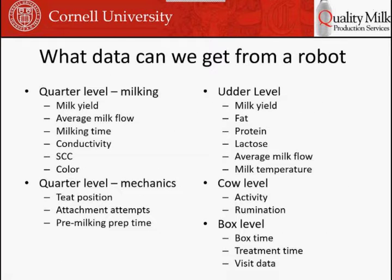So what data can we gather from the robot in terms of anything health related and monitoring the milk? Milk yield, flow rates, time, conductivity, SCC, color, teat position, attachment attempts, so the number of tries it takes to get a successful attachment, pre-milking prep time, and then at the udder level, milk yield, fat, protein, lactose. A lot of these are indicators, not true values, based on the software. They're good indicators though, measuring the same way, same algorithm over time. So we should be very sensitive in monitoring changes.